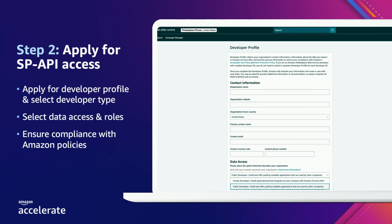Coming back to step 2, once you've filled your developer profile with appropriate roles and reviewed that the application you are developing complies with the data protection policy, then you can submit that request. After that, a member from our risk program team will vet your responses and provide you with the necessary permissions to start your integration.